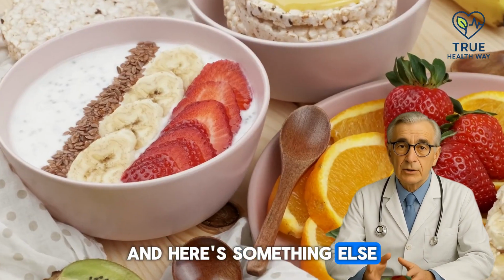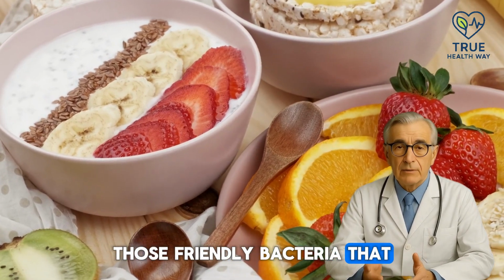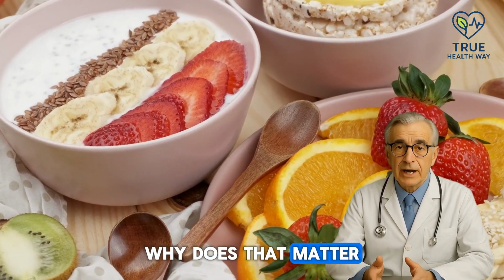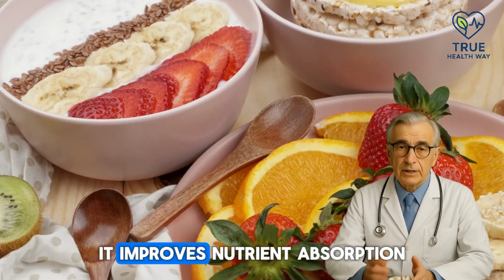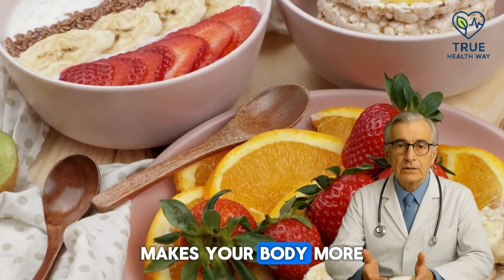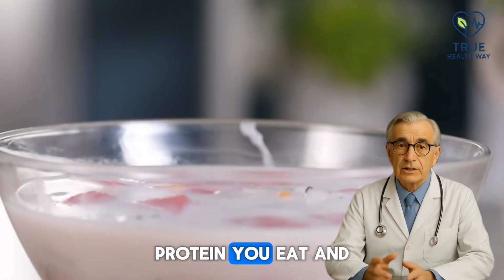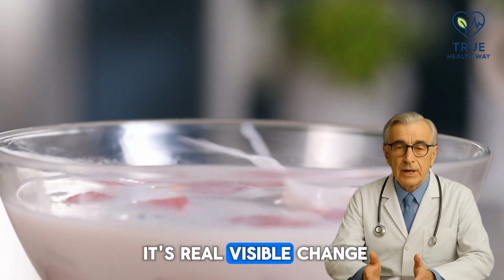And here's something else: Greek yogurt is rich in natural probiotics, those friendly bacteria that support your gut. Why does that matter? Because a healthy gut doesn't just help digestion, it improves nutrient absorption, lowers inflammation, and actually makes your body more efficient at using the protein you eat. And for many people, it's not just theory, it's real visible change.